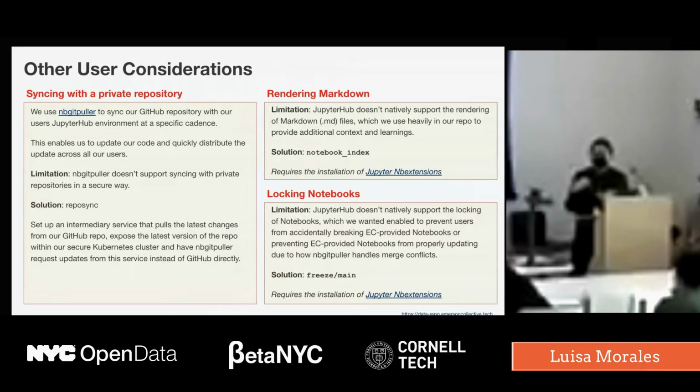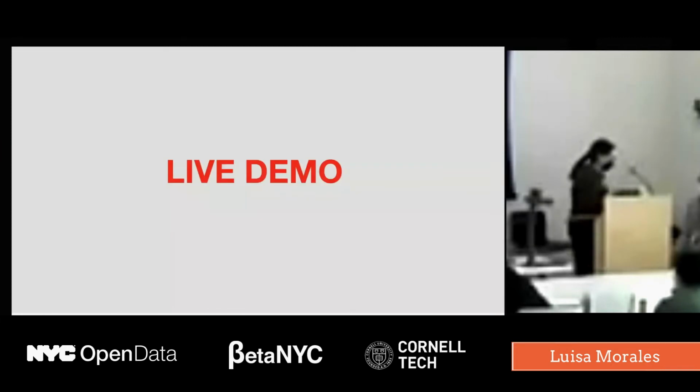The other thing is that we wanted to also prevent users from accidentally deleting or editing something and not realizing that it would actually break their Jupyter notebook. And so there's another plugin called Freeze that you install, and it allows you to freeze notebooks so that if someone wants to go in and edit something, they actually have to actively unfreeze the cell. So it's just a little bit of extra friction to flag for a user, like, hey, should I really unfreeze this? Or should I make a copy of this notebook and edit it in my own environment? And so now we're actually going to do the demo.